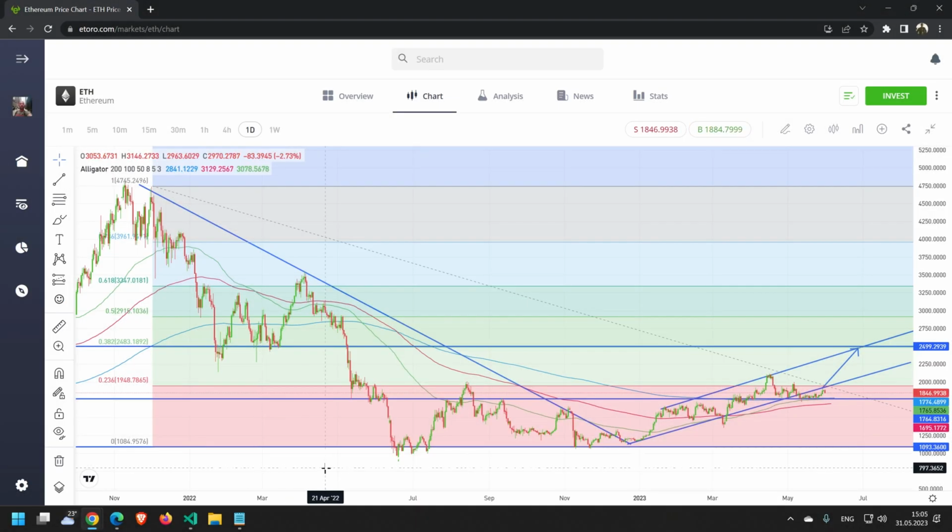More or less the same situation with Ethereum. As you can see, it tested a support level at around 1800, and the next move would be to 2500. So this is a possibility to trade here, but for now it's just trading in a side channel, waiting for some huge market news to break up or down, but hopefully and most likely it will go up.